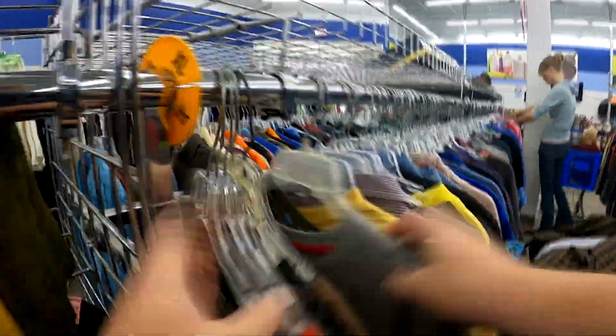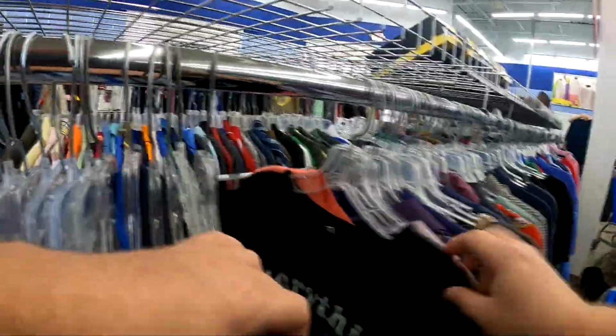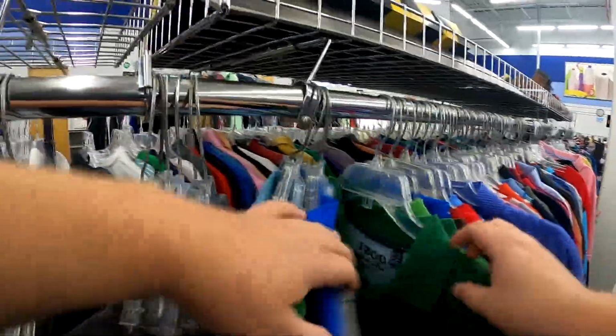All right, now we go to the second rack. Football jerseys are something I really like to pick up. That was a Pittsburgh Steelers Burress jersey. It was just too worn for me to pick it up. Too many cracks in the printing in that, so I let that one go. But football jerseys go for a good price.